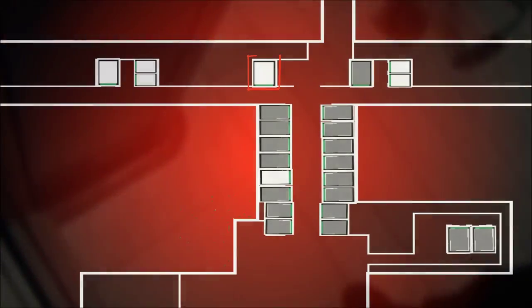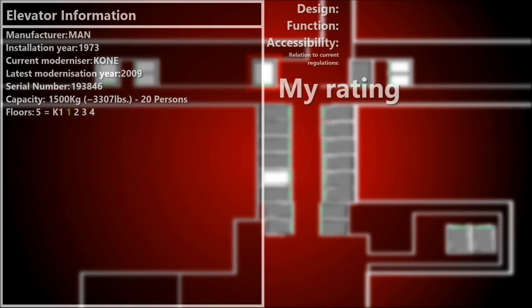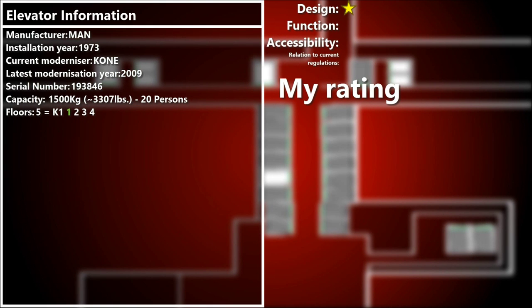Here is another bed transport elevator, modernized into a Kone MiniSpace all the way back in 2009.